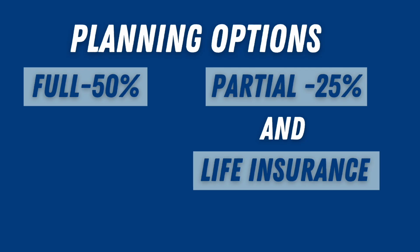So in this case, a lot of people will leave the 25%. So they leave something so that their spouse can stay on healthcare, and then you can go to the private market and get life insurance to cover the other portion. So in our example of the $3,000 a month pension, if you leave half, you're going to leave them $1,500 a month. If you leave a quarter, you leave them $750 a month.